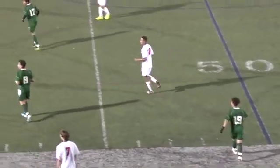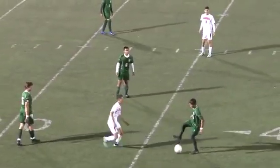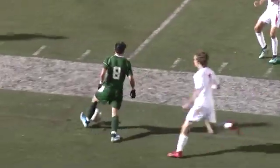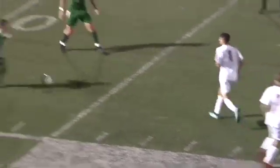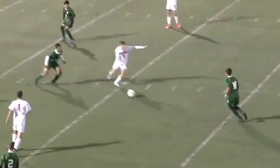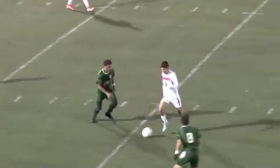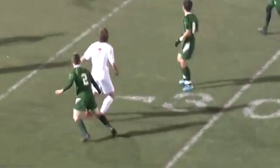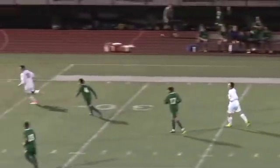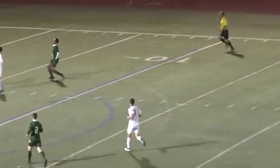Duggan knocks it away. Camarinos heads it. Morales winds up with it. Saugus picked it off. Morales blocked it. That went off the head of Macario Coronado.